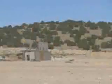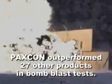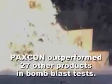The genesis of PaxCon really began in 1999 as we began to expand and look for uses for our bedliner material outside of the truck bed. So working with United States Air Force testing laboratories, we began to test the product under a series of blast situations. PaxCon outperformed 27 other products in a battery of simulated bomb blast tests, but unlike steel, it is elastic, so it can absorb the impact of a blast.